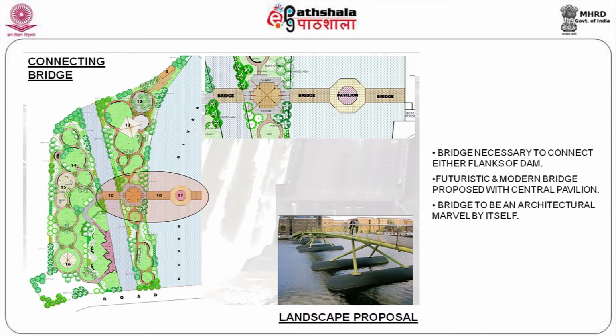So we have the bridge to connect either side of the flanks of the dam. A futuristic, modern bridge is proposed with a central pavilion for the people, and the bridge will be an architectural marvel by itself. This is the design, with the bridge design coming up here.